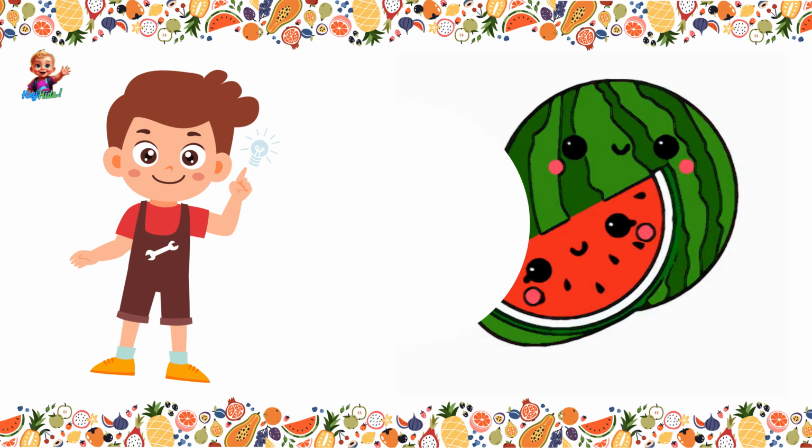Here's a fruit that's green and shaped like a teardrop. Do you know it? It's a pear. Pears are sweet and crunchy, just like apples.